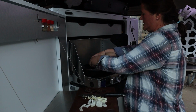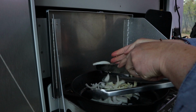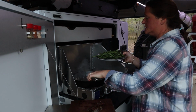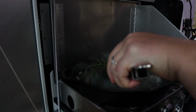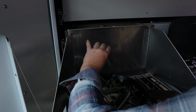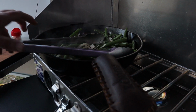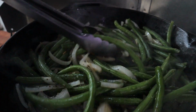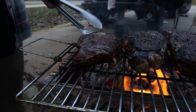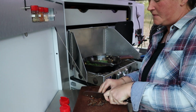I'm going to start with sautéing these onions and the garlic. All right, so I'm gonna throw these green beans in with the onions and garlic. Let all that cook together. All right, I'm gonna chop up this bacon and put it back on top of the green beans.